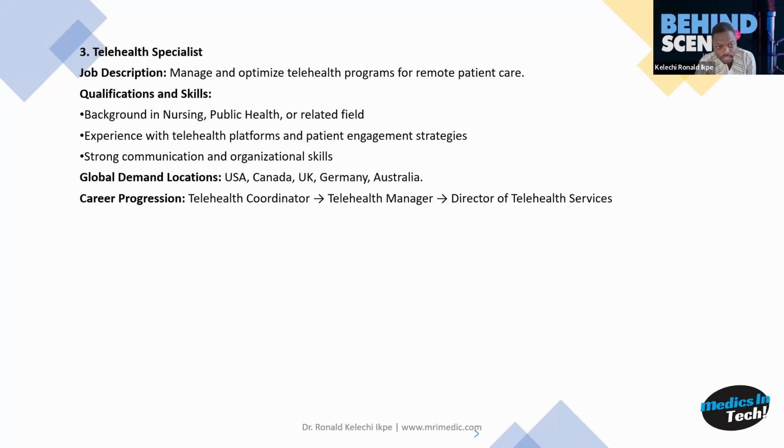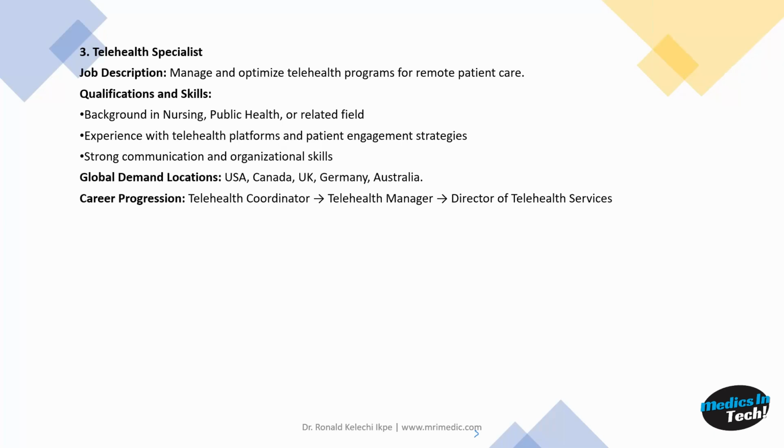Then in terms of soft skills, you have to have very good, strong communication skills, organizational skills are usually very good, and time management skills too. Again, in terms of global demand, USA, Canada, Germany, Australia, they're looking for people in those areas. Then for career progression, you could become a coordinator, a manager, then a director of telehealth services. So these are some of the opportunities that exist in that space.